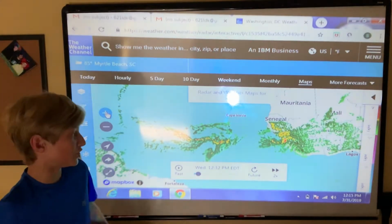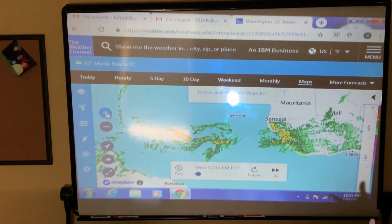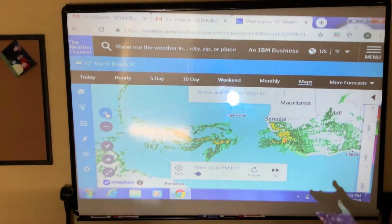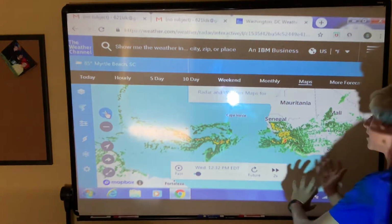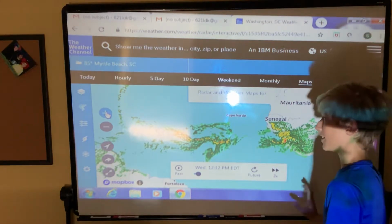But as I said, yes, this is the western coast of Africa, and every single storm or depression that we get here in the U.S. always forms off of it. So that's why, as we get into the middle of hurricane season, we're having several disturbances coming off this area, and it all heads up northwest.